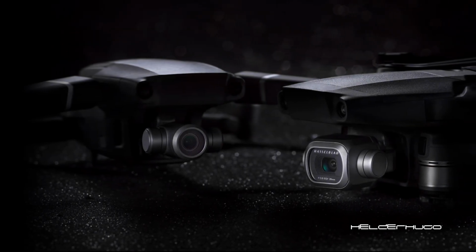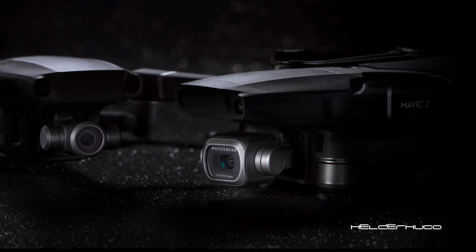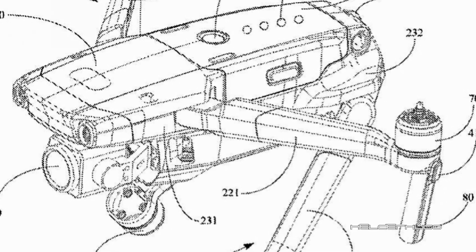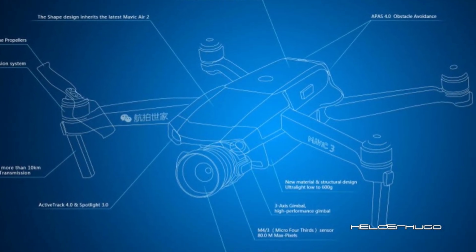Considering it's been 2 years since the release of the Mavic 2 Pro and Zoom, it's already the end of the cycle for DJI to release a new product. And there's rumors that this time it's going to be a Mavic 3. What are the possible specs for the Mavic 3? What rumors have we seen so far?